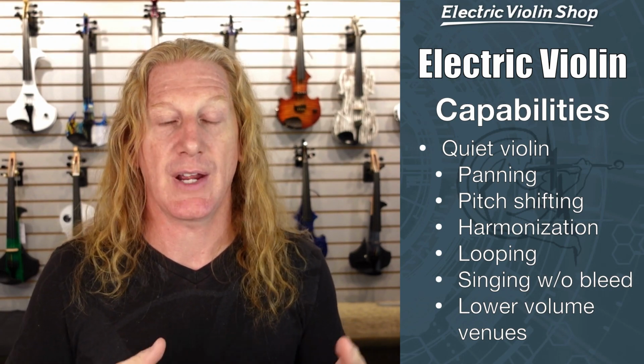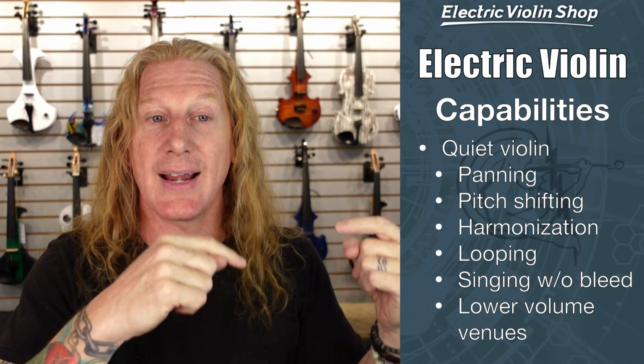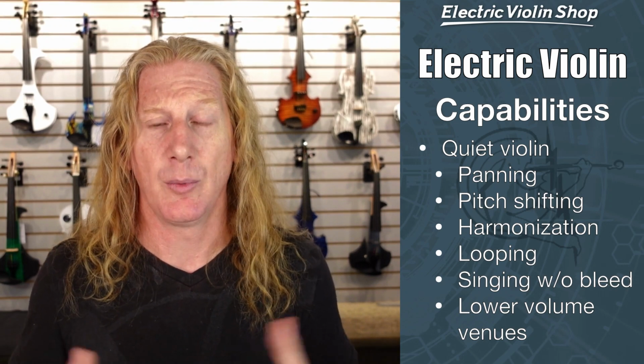I can pitch shift. I can do octavers. I can add fifths. I can do harmonization. We can do all these kinds of things. Remember that the audience cannot hear the instrument. They can only hear what's coming out of the speakers. So you can manipulate that signal and change the audience experience significantly. Looping is outstanding. We can do all that kind of stuff.